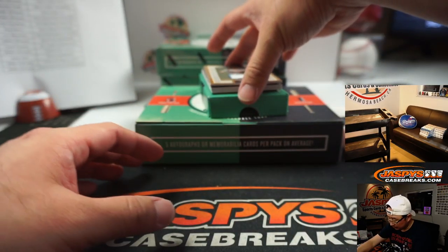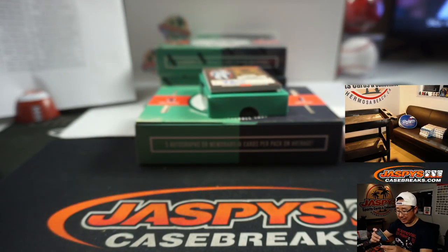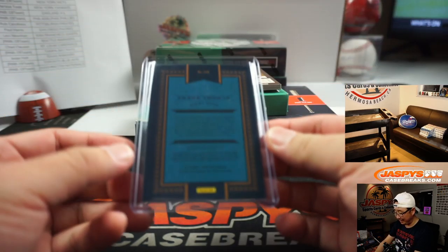Nice Trout. The Big Hurt. Trust me, she'll like it too. 3 out of 149. White Sox are a number block team. And White Sox 3, Levi Newman. Just Levi and Kevin hitting in the number block side.